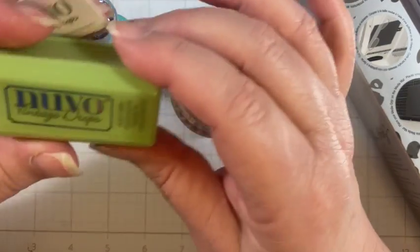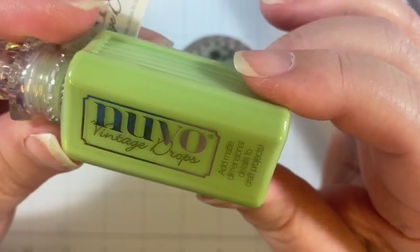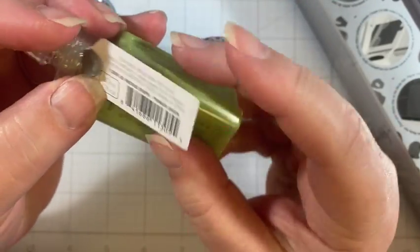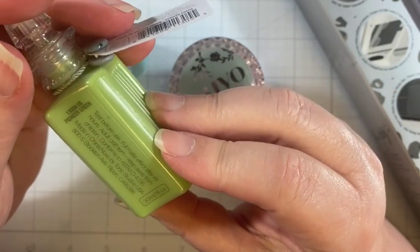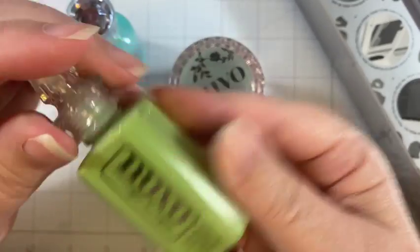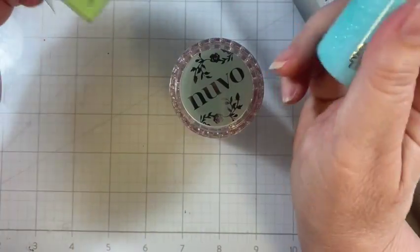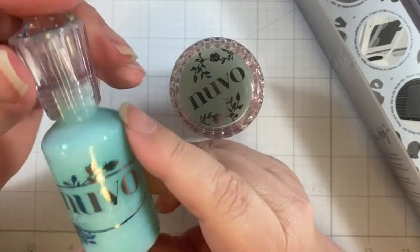So the first one I have here is called Vintage Drops, and this color is, does it say on here? Gosh darn. I am not seeing, oh, there we go. Pioneer Green. All right. And this Vintage Drop sells for $4.99 on their website. So these are not closeout items. These are items that are still available for sale. So I think they were clearing out their warehouse or something.